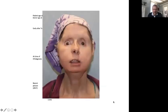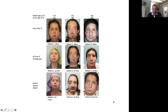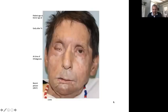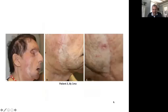If you look at them closely, you start to see changes. In this case, little changes on the nose, nasal area, little notching of the right side of the nose, which may be related to mechanical trauma, but also mucosal rejection. In other patients, you can see more pigmentation in the skin and sort of appearance almost like chronic graft versus host disease. And finally, in this patient, you can see along the scar, loss of pigmentation, loss of hair follicles, and just difference in appearance over time.